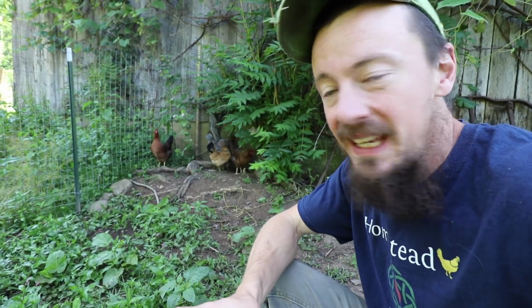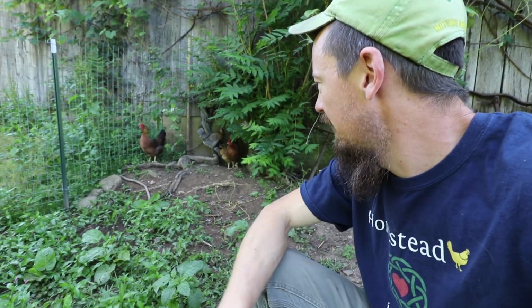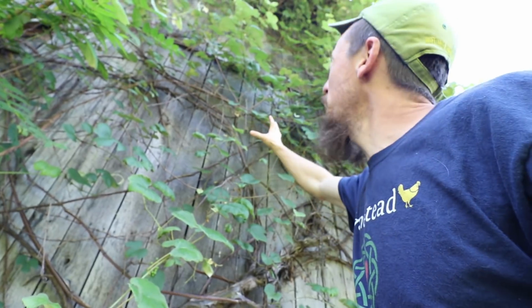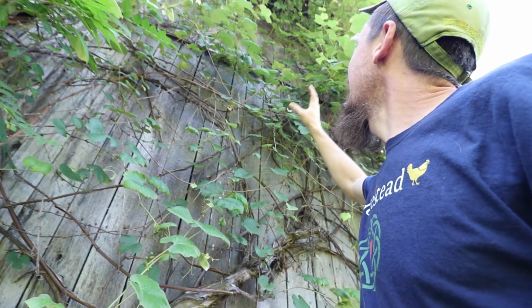And a couple of them are laying. Some of them are about to start laying here at the end of this summer, but they're still down in quarantine at the barn. The grapes up on this side of the barn are going crazy. They have a heavy crop of green grapes on them.